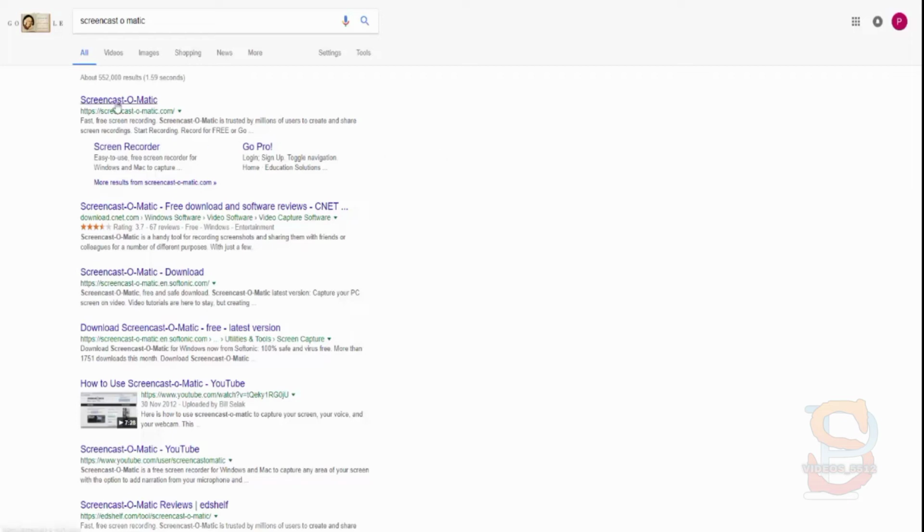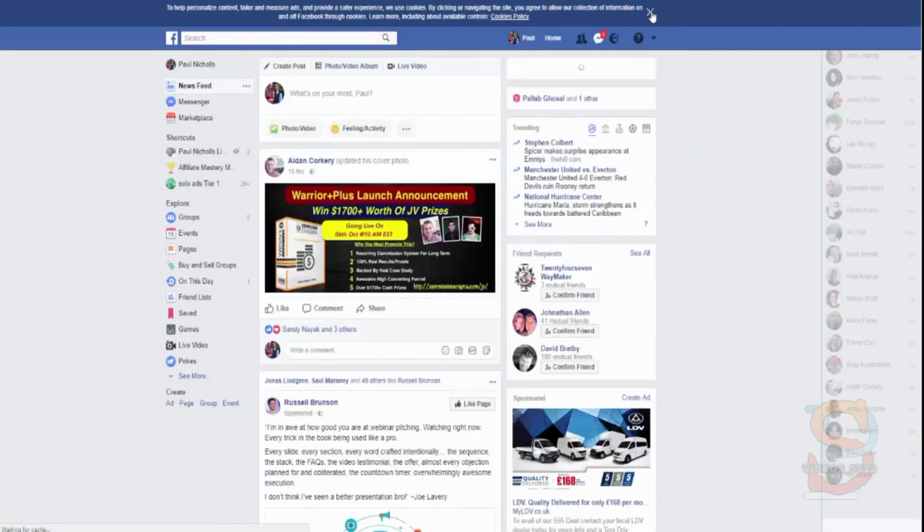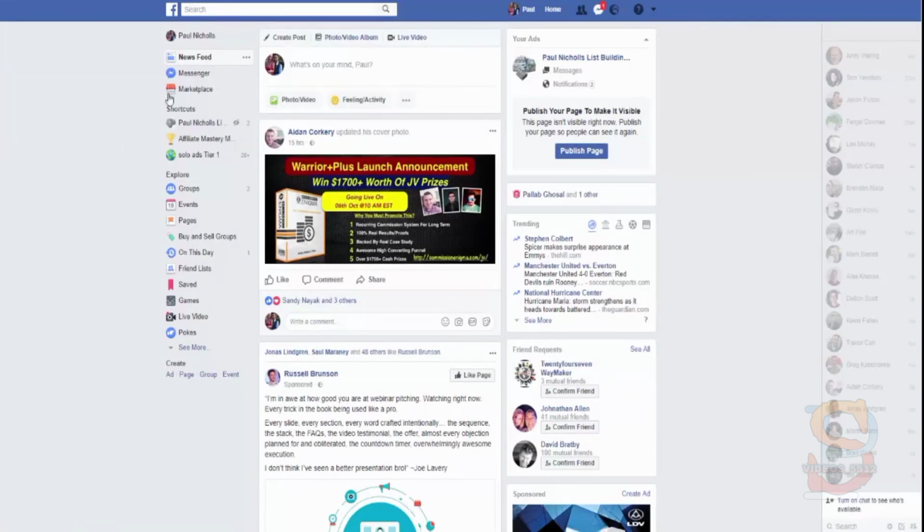But even if you just want to use the free version, 15 minutes is absolutely fine. The last place I recommend for you to set an account up with is Facebook. If you're not already part of Facebook, make sure you're on Facebook, because there's lots of stuff that you can get access to. And you can build some good friends on Facebook to do with your business.